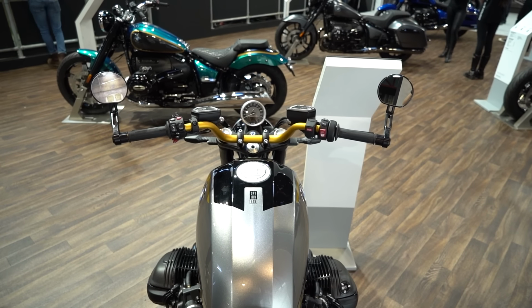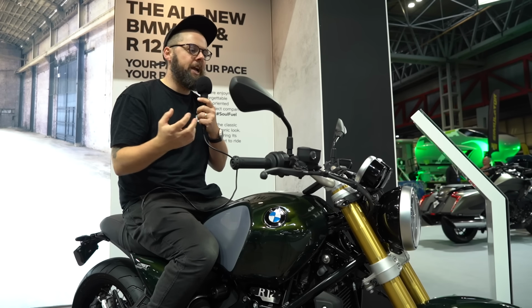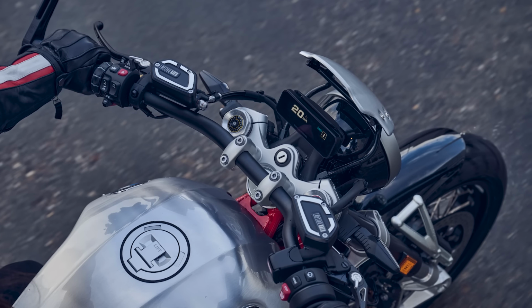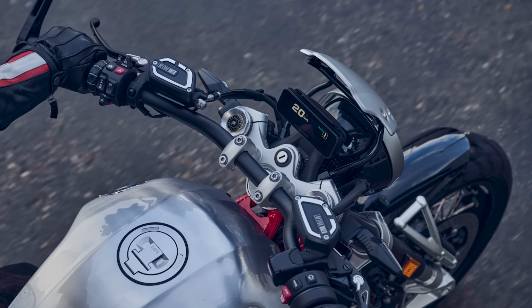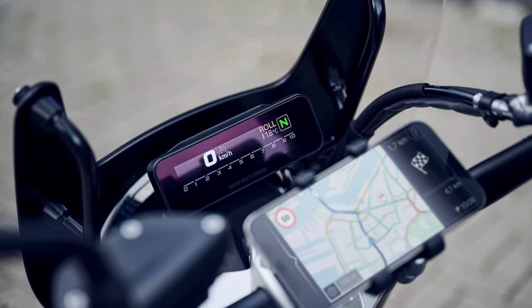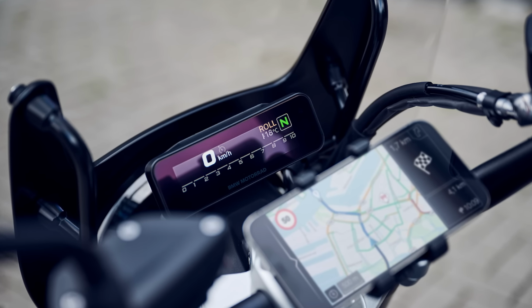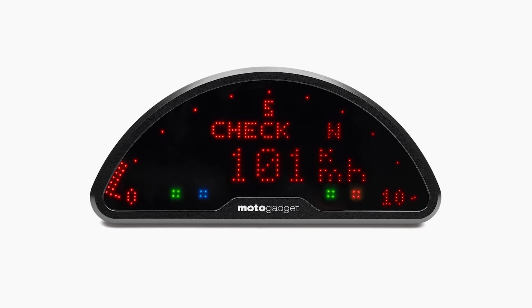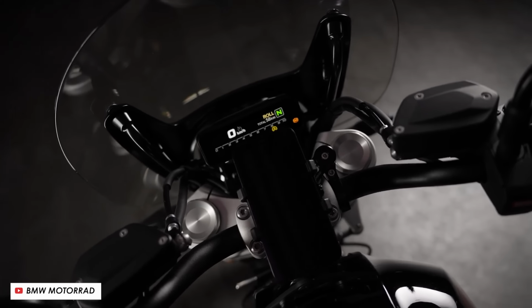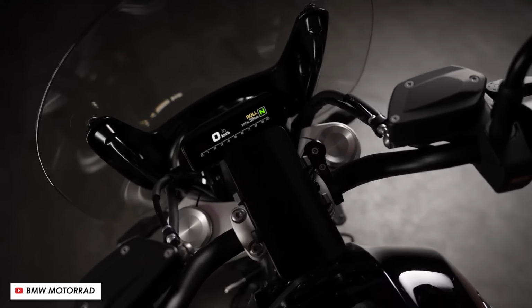Interestingly though, for both bikes there's a new digital display accessory which is 120 quid I believe, and basically it's a small, they call it a micro TFT, that's 3.5 inches, and so I kind of feel like they've taken inspiration from the custom scene. If you see a custom retro built on a bike like this, quite often they're fitted with something like a Motogadget dash which is really small and minimal. Plus it'll give you a little bit more functionality I guess, and I think for 120 quid that's a little bit less than I was expecting, so it's probably something I'd be speccing up on these particular bikes.